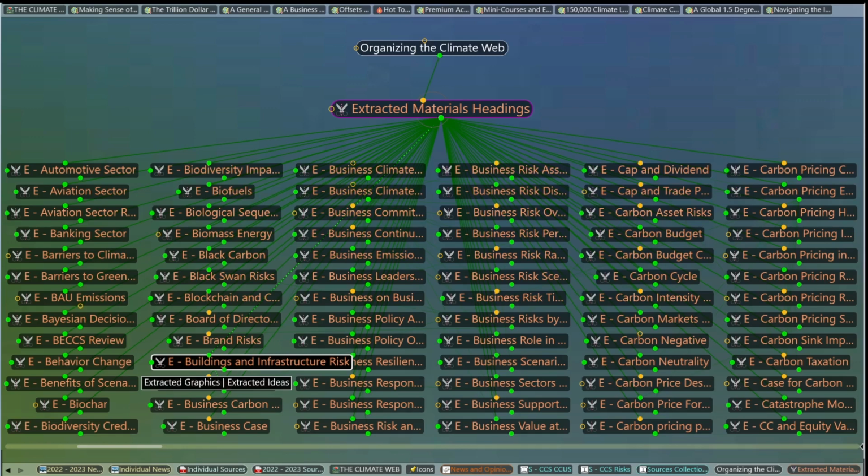So after we extract all of those things from the book Linus, 6 Degrees book, and many other reports and books, we can organize those extracted materials into their own set of extracted materials headings. So hundreds of extracted material headings here: brand risks, black swan risks, biofuels, aviation sector, business roles, business scenarios, carbon neutrality, all sorts of things, hundreds of topical headings specific to the thousands and thousands of graphics and ideas that we've extracted from sources, from videos, from news and opinion.